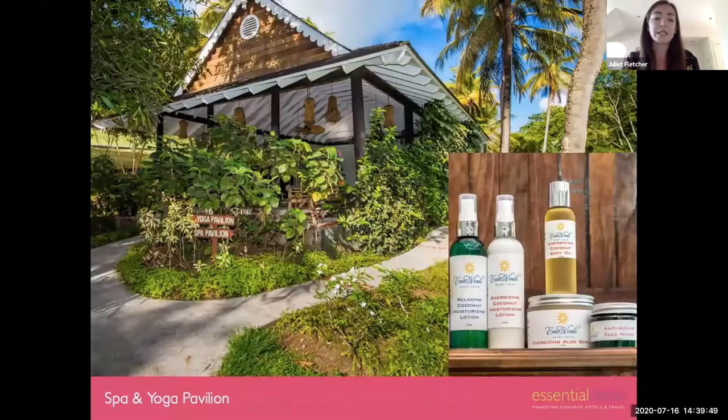So this is the new spa and yoga pavilion. Yoga and Pilates 4 times a week is complimentary in the all-inclusive, along with an outside gym. And the spa products also use homegrown produce from the hotel's own market garden in all of its treatments as well.